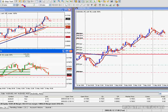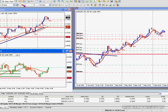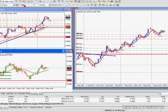And it's setting up for another long. Yep, there you go. On an intraday basis, would you buy that?